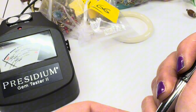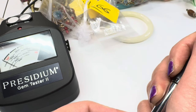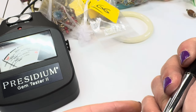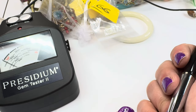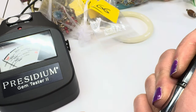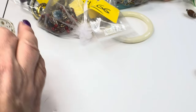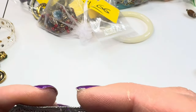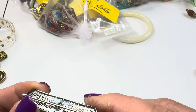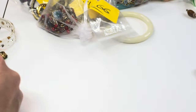No, not really moving. For some reason, my pen's not moving very much at all with glass. But it is definitely glass because it's cold. And it's brilliant. So I'm not really sure. I'm hoping I don't need a new Presidium, you guys. Oh, there. A little bit of a movement, but weird, so weird. This does just look like a tin or something, but it doesn't look like it's silver. But look how, I just think that's super pretty. I just thought it was a cool little bar pin.